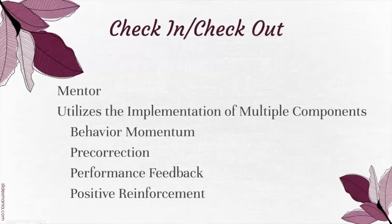Next thing that it uses is performance feedback. We often talk about positive, corrective feedback. Well, the mentor's not with the student all day long, but the mentor can look at the point card and the progress report and talk about their performance. Oh, it looks like you had a rough time during social studies, or you struggled a little bit during language arts. What was going on? Did you have a test? Or was it somebody new, maybe a sub in the classroom? Something changed.